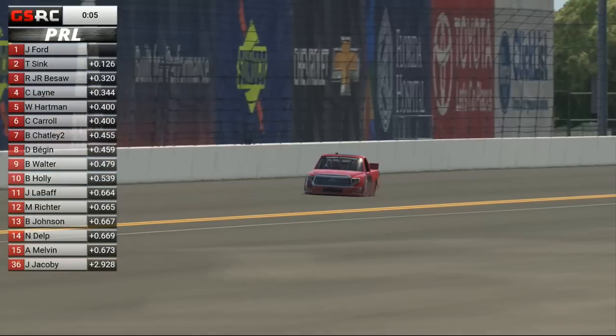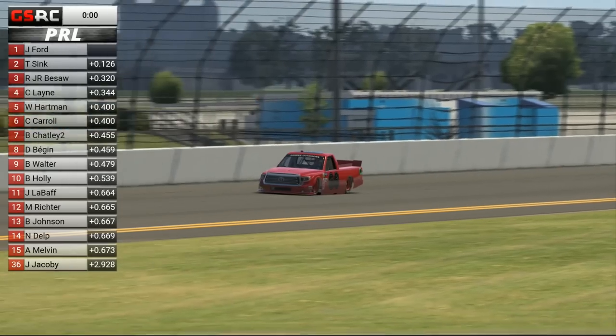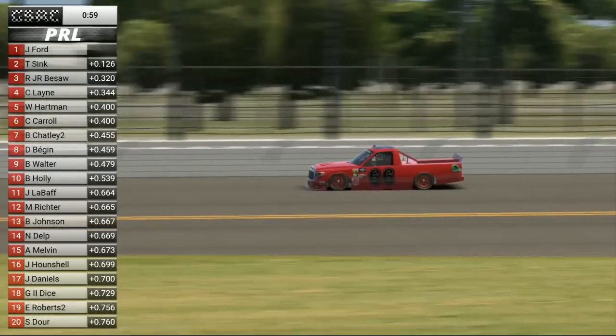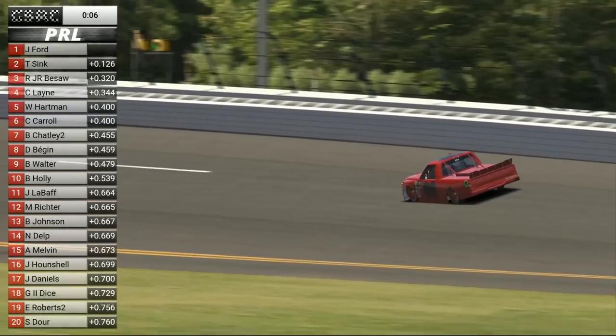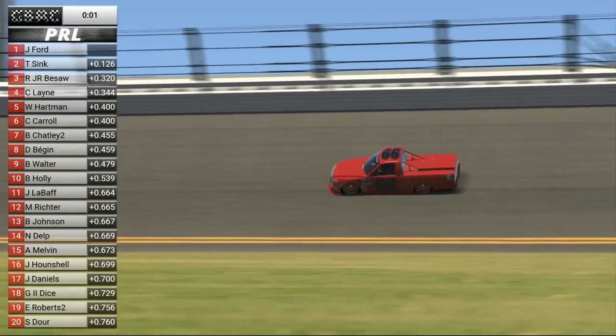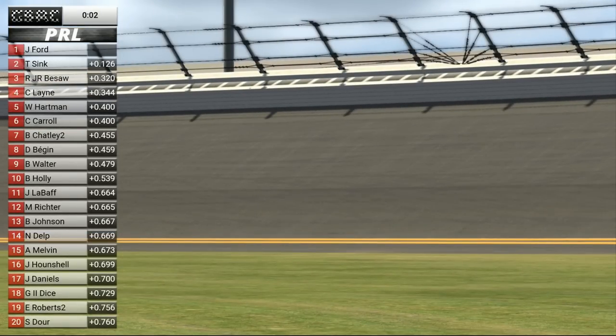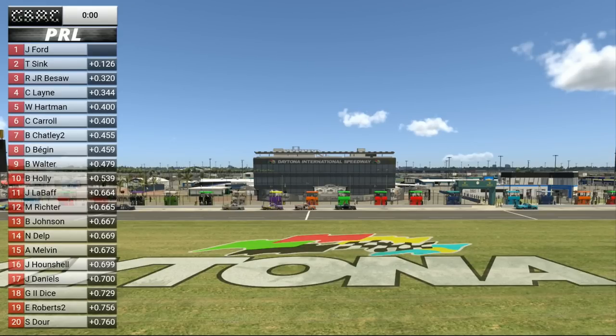But this will be an interesting one to see, especially considering how many drivers we have here today, because this is a pretty high attendance for this race, Adam. Yeah, we've got a full 36 car field, I believe, and so this is a very high attendance for this series. Last race, we didn't have quite this many, but we were close.